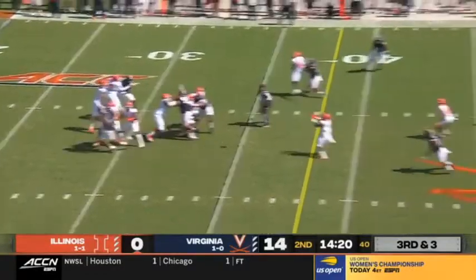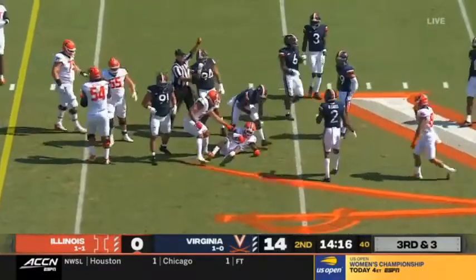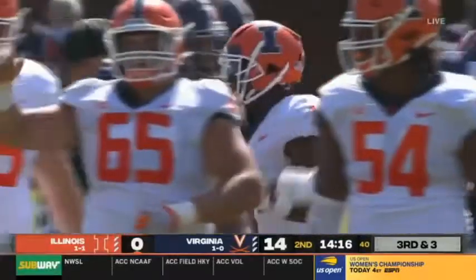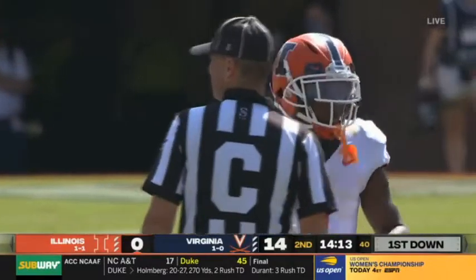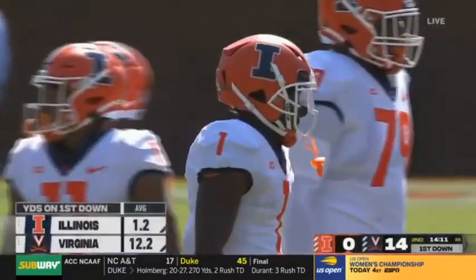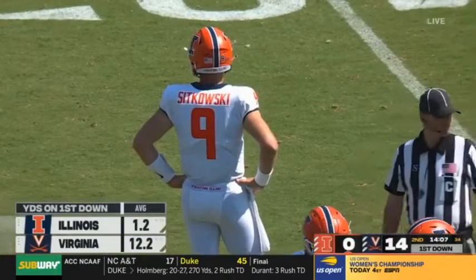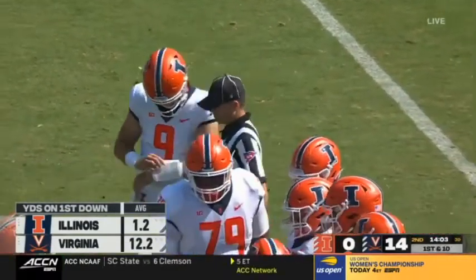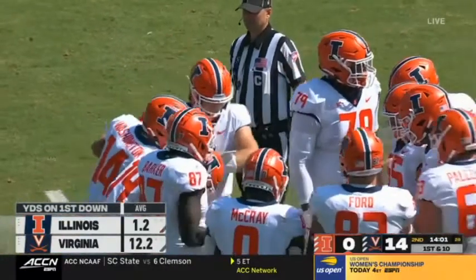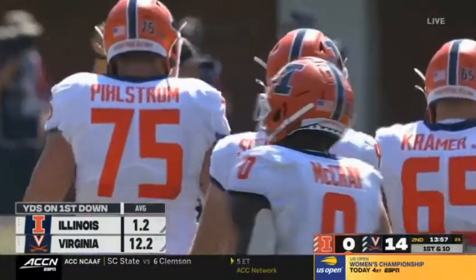Virginia brings just 4. Sikowski has time, and underneath to Isaiah Williams. And just the second time we've called his name. It won't be the last. If Illinois wants to stay in this game, they'll move the chains. Great protection up front by Illinois' offensive line. Doug Kramer, the 3-time captain, in the middle of that offense at center. He kind of anchors the whole system. Really good job in protection, allowing Art to find his check down for first down.